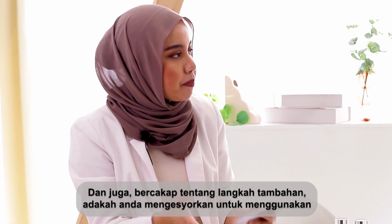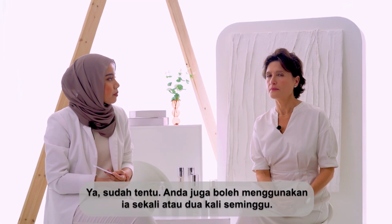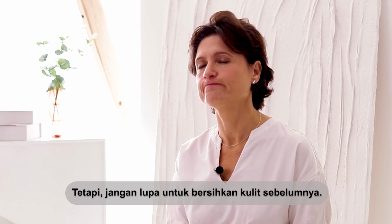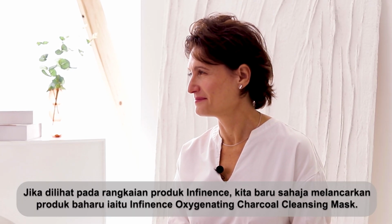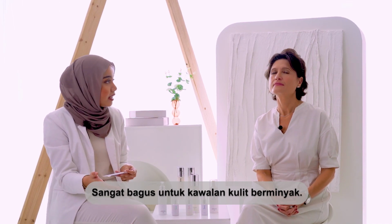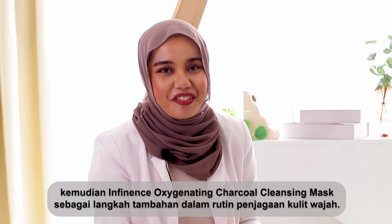And speaking of additional steps, do you recommend using a bubble face mask to combat the oiliness of the skin? Yeah, of course. You can use it once, twice a week. Don't forget to cleanse your skin first. For your information, in our Infinence range, we just launched our Infinence Oxygenating Charcoal Cleansing Mask. If you have oily skin, it's very good for you as well. So you can start with our Hydrating Cleansing Mousse and then follow with our Bubble Face Mask if you want an additional step for your skincare.